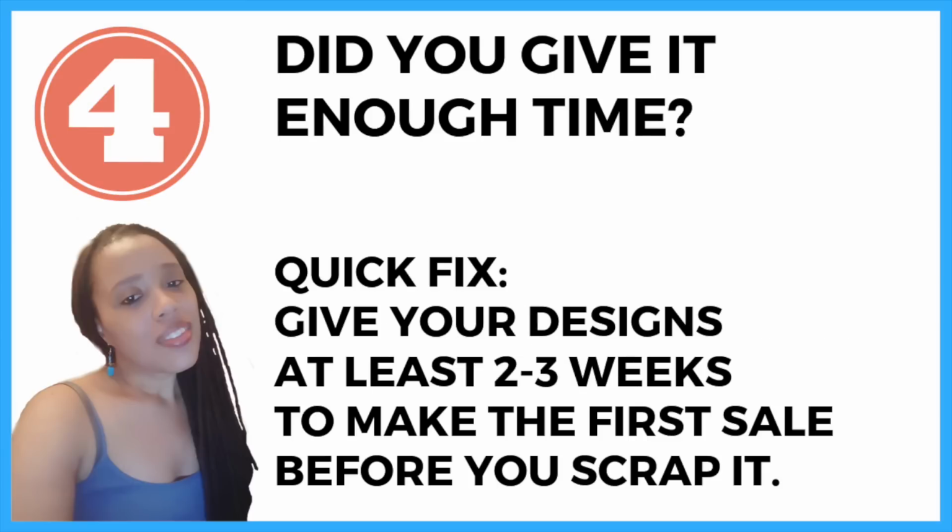The next one, guys, is: did you give your design enough time to be seen, to get into the algorithm, to rank for those keywords that we talked about, the long tail keywords in the niches, to have a presence there? Also, do you have more than one hook in the ocean? You need to give yourself at least 2 to 3 weeks for the one design to start to get impressions and sell, but then you also need to have more than one hook.